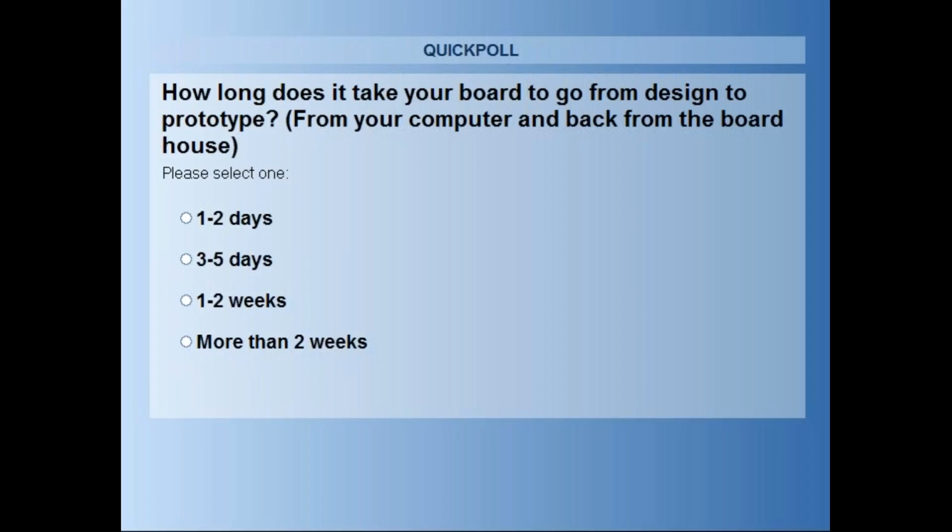I'll give it a few more seconds, let a few people join on. We still have people coming in. Okay. All right, these are great. And after everyone has answered, we'll show the results so everyone else can see where everybody's at. I'll give it about 10 more seconds and then we're going to close it out. Okay, closing the poll.